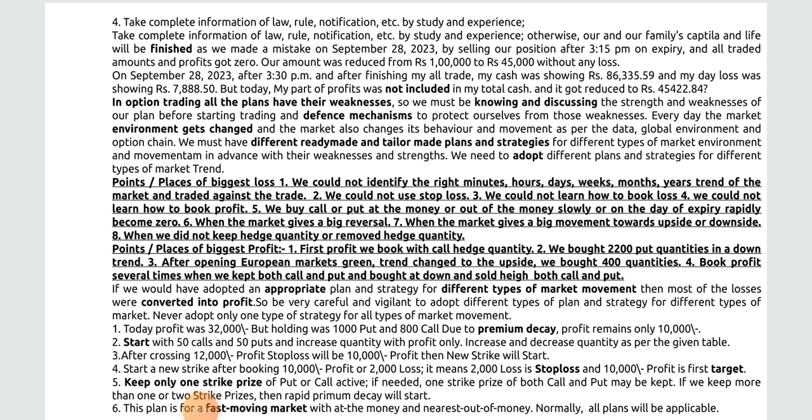One, today's profit was 32,000, but the holding was 1,000 put at 800 call, and due to premium decay, profit remains only 10,000. Two, start with 50 calls and 50 puts and increase the quantity with profit only. Increase and decrease quantity as per the given table. Three, after crossing 12,000 profit, stop loss will be 10,000 profit, then a new strike will start. To start a new strike after booking 10,000 profit or 2,000 loss, it means 2,000 loss is the stop loss and 10,000 profit is the first target.